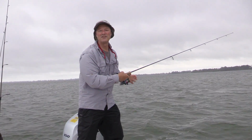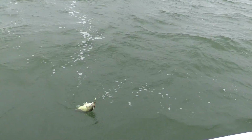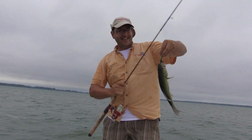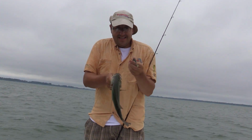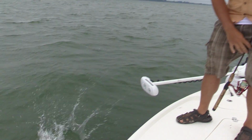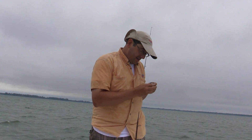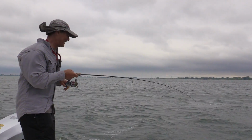We're in 9 feet of water. I'm on to one. Right at the boat. Oh, that's a nice one. Yeah. I see you put the glow Flexi on. I did. You got a paddle tail, green. Yeah, little guy. Small one. Came out of 8 feet of water. Oh yeah? Okay. He hit it, I missed him, I dropped it right back down, he came right back at it again.